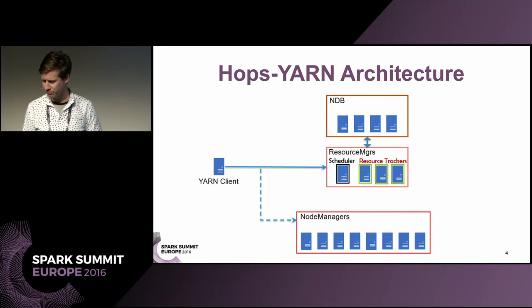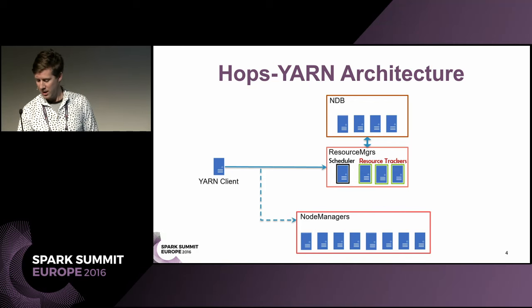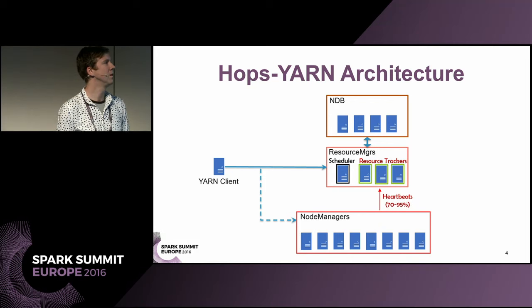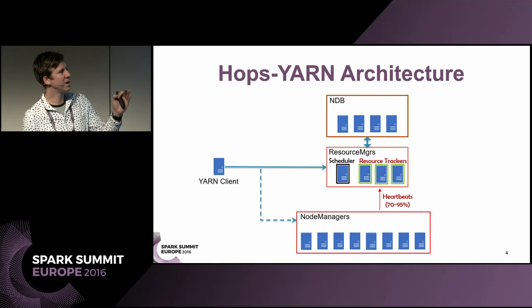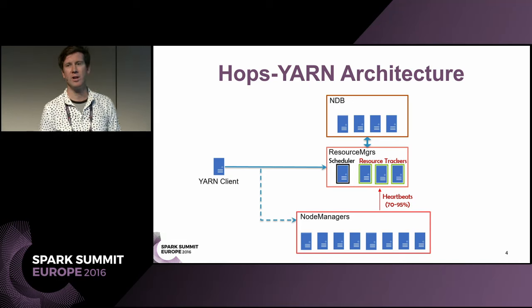Our Yarn architecture has a scheduler node, which makes scheduling decisions, running the capacity scheduler or FIFO scheduler. Then we have resource trackers. A resource tracker is an internal module inside the resource manager in Yarn. The node managers now heartbeat to the resource trackers, not to the scheduler any longer, so we're able to offload that traffic to the resource trackers.